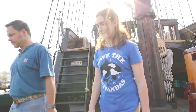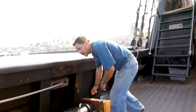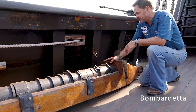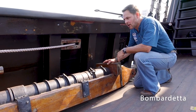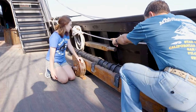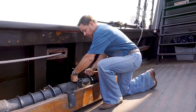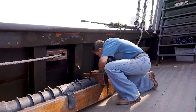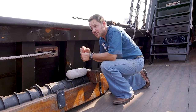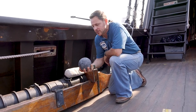Well, this looks pretty dangerous. Dangerous it is when it's used. This is the bombardetta. The bombardetta would be one of the ship's guns. This is over 7 feet long and probably weighs about the size of a small car. So that's the front end. That's the boom side. This side is where you would load it. This would be lifted up and be placed in the charge. This would have been the explosive device to be able to fire a shot. And the shot would be about a 5-pound round shot.